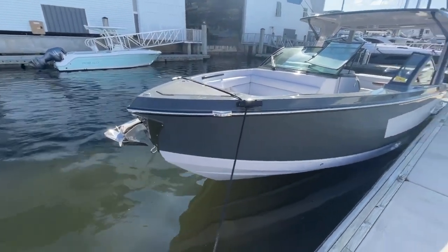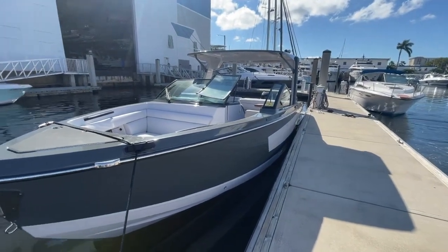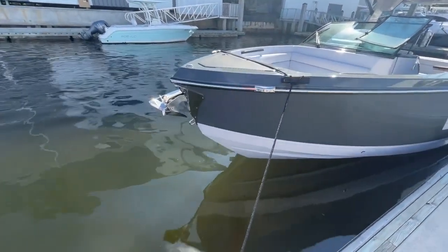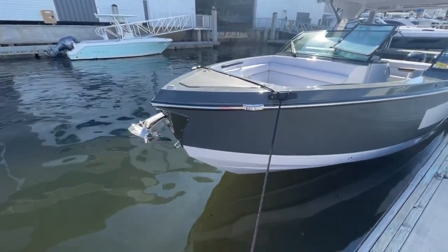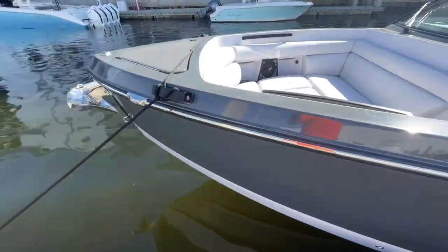Today we're going to take a look at this 2021 Aviara AV32 Outboard. Pretty slick graphics down the whole side in the gray and white. Stainless steel anchor. The windlass is hidden underneath a hatch. Pop-out cleats. Docking lights built into the rub rail.